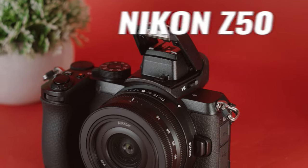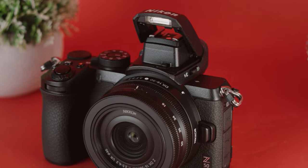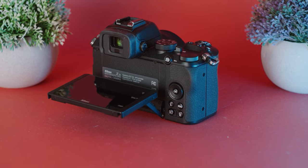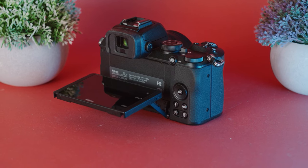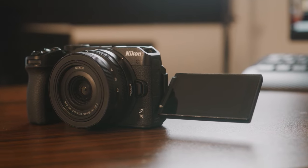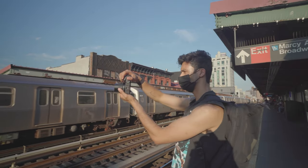But the Z30 actually has a brother, and that is the Nikon Z50. Which does have a flash and a digital viewfinder, but instead of a side articulating screen so you can see yourself, it only has a tilt screen for high angle and low angle shots. But everything else is exactly the same. Overall, the Z30 is a great Swiss Army knife of a camera and will meet the needs of most travelers. And I really wouldn't hesitate to pick one up.